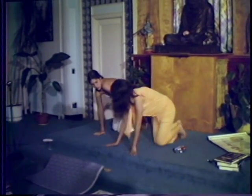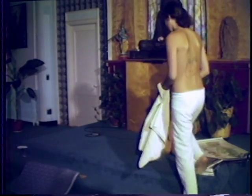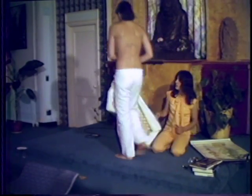What I'd like to do now is maybe just to have him go through the different postures, and we'll talk about how they affect the body from the standpoint of the organs I've drawn here.